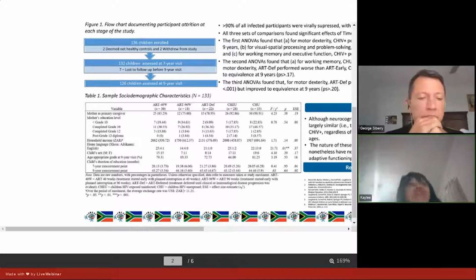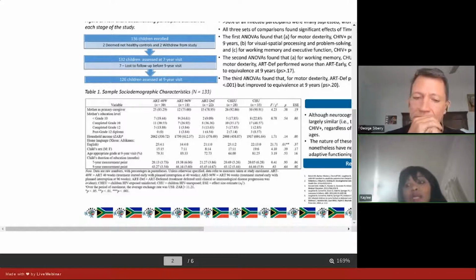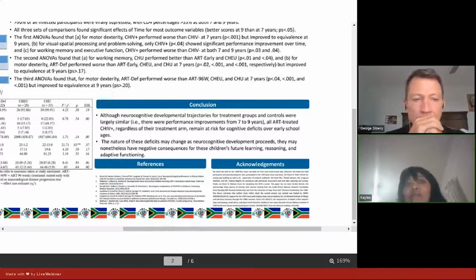And the second set of analyses comparing the ART early to ART deferred and the HIV uninfected confirmed the results I just described as well, because here the HIV uninfected children performed significantly better than the HIV positive children, also on a measure of auditory working memory. So these results really confirm our hypotheses around the impairing effects of HIV on cognition. And of course, it's consistent with previously published data.